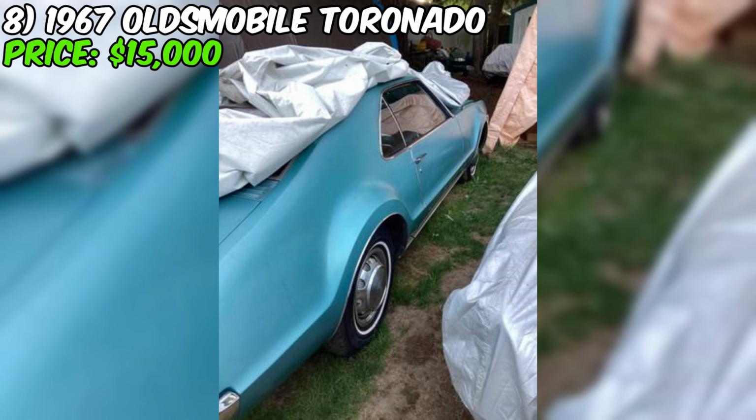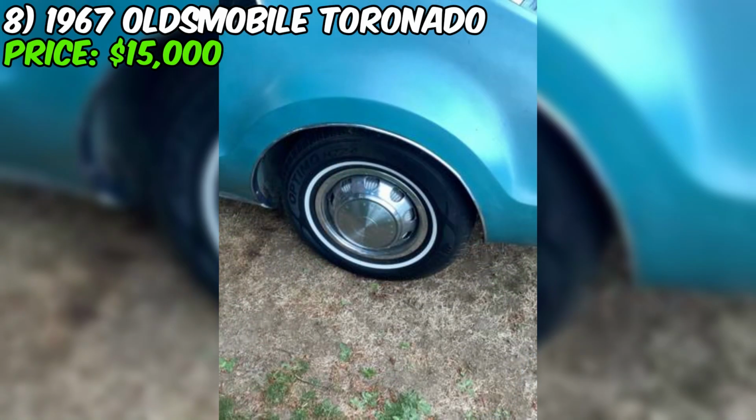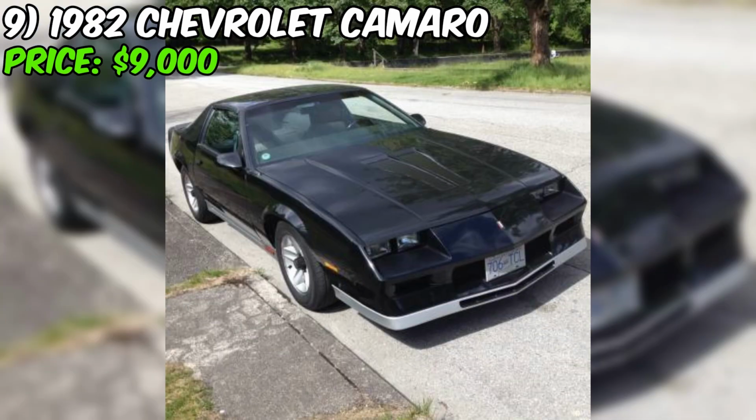Get a thorough inspection done by a trusted mechanic, and be prepared to put in some work to get this Toronado back to its former glory. But if you're a true classic car enthusiast with a passion for restoration, and a love for the unique styling of the Toronado, this could be the project of a lifetime. Just imagine the satisfaction of cruising down the road in a car that you brought back to life with your own two hands.